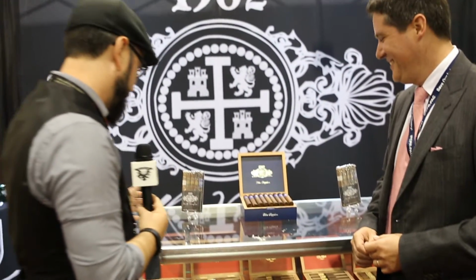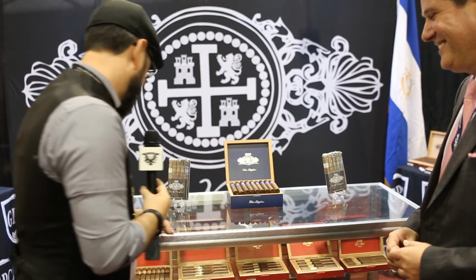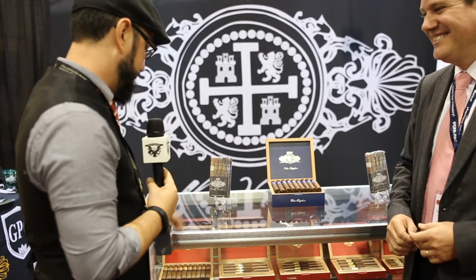Yes. I mean, you've got all, and these are beautiful cigars. Even this Lancero, it's box pressed. Obviously we'll have photos and stuff for you guys to check out. But the presentation is fantastic as always.